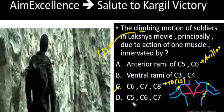So what do C5, C6, C7 stand for? C5, C6, C7 is actually supplying the serratus anterior muscle. So we understood the main muscles given here in the nerve supply. Why have we not talked about the ventral rami of C3, C4? It is actually supplying the trapezius, but not the motor function. Motor function is done by the accessory nerve, the 11th cranial nerve. But the sensory supply, like proprioception, is supplied by the trapezius nerve.